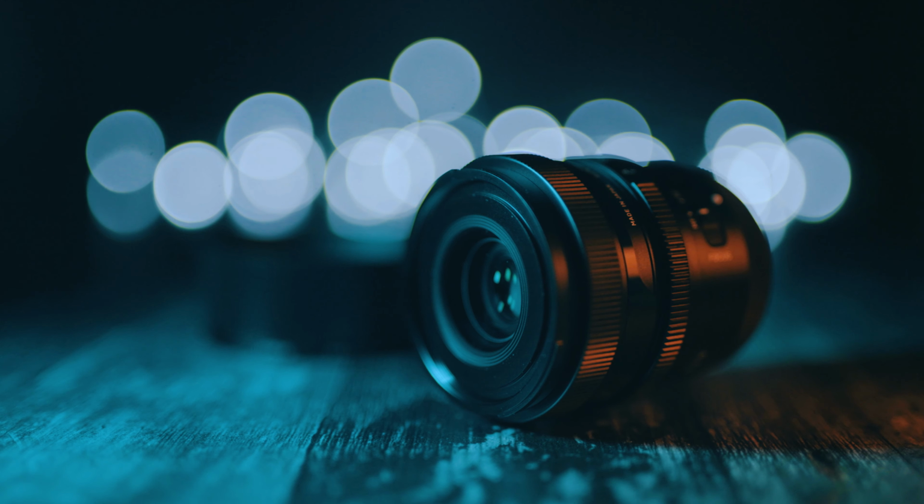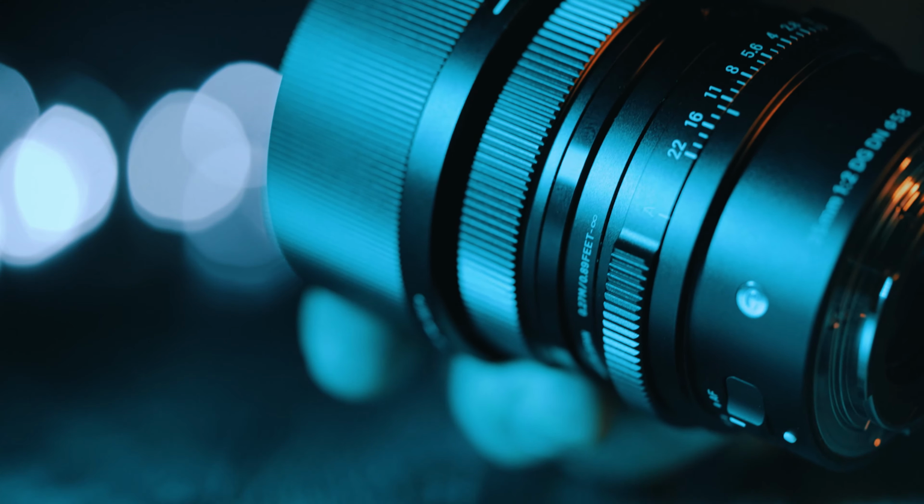58mm filter thread and light splash and small dust protecting rubber sealing. It also comes with a very cool looking and design matching all metal lens hood.